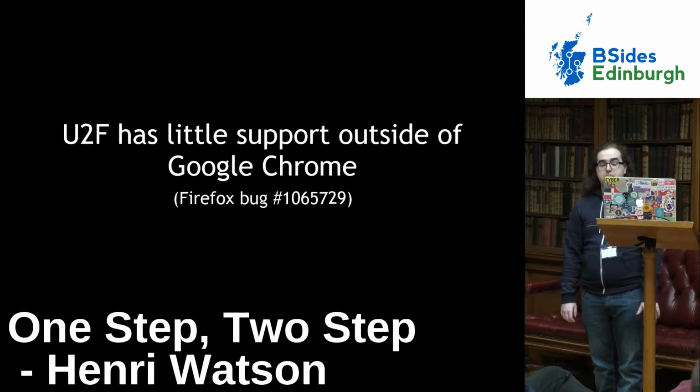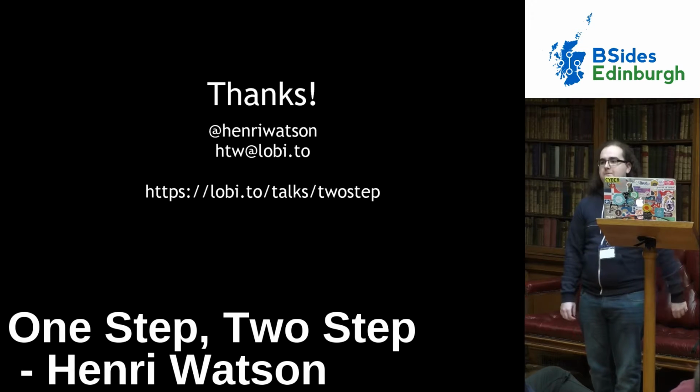There is a Firefox bug that's open to add U2F support, and Mozilla are hoping to add U2F support to Firefox by the end of second quarter this year. So overall, this is a pretty exciting technology. There's a lot coming into place with it, and hopefully it'll help make the web a little bit safer. Well, thank you very much.